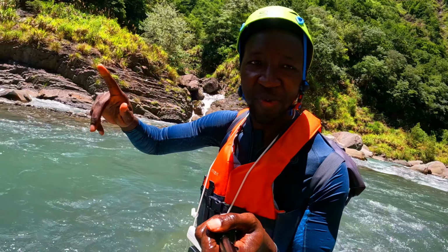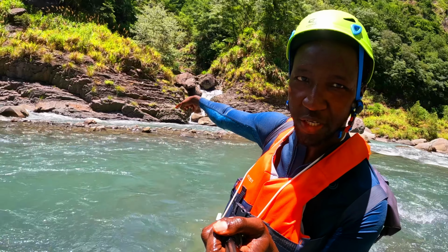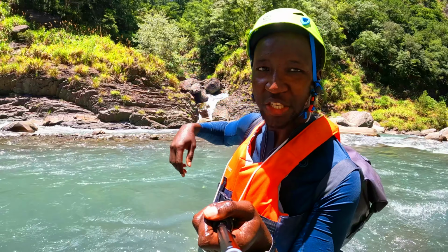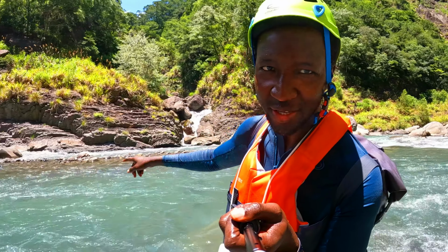After 1 hour, 5 minutes, you get to this fork here, where this river flows, joining the main river. Nice little sight. So we're gonna go in here to check out what we saw, whether it's real or not.